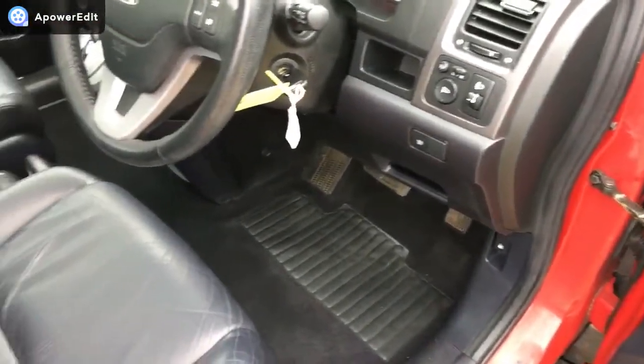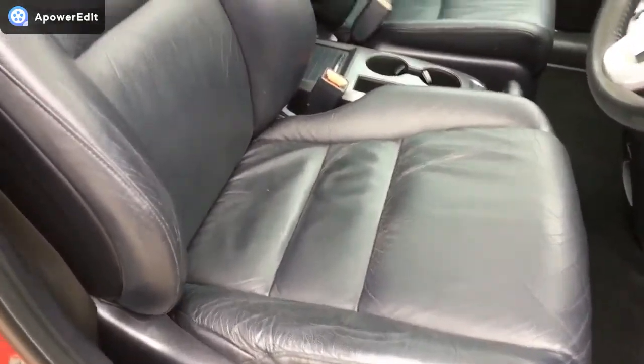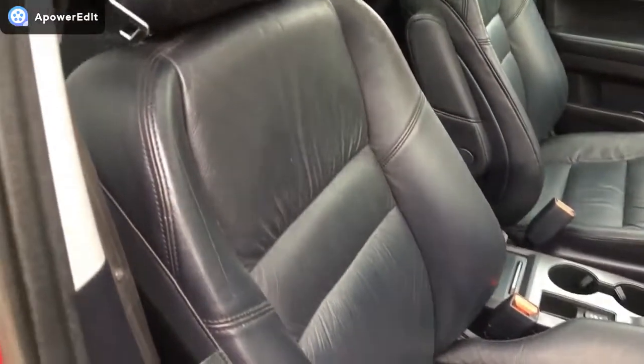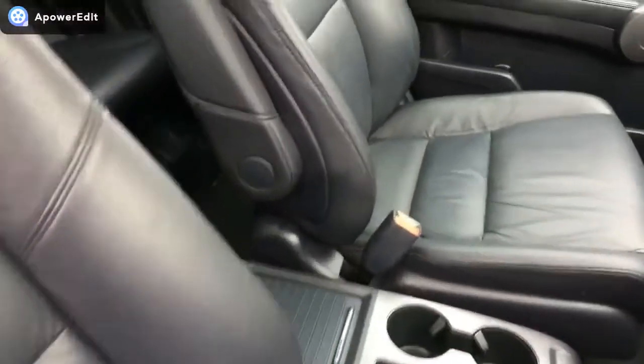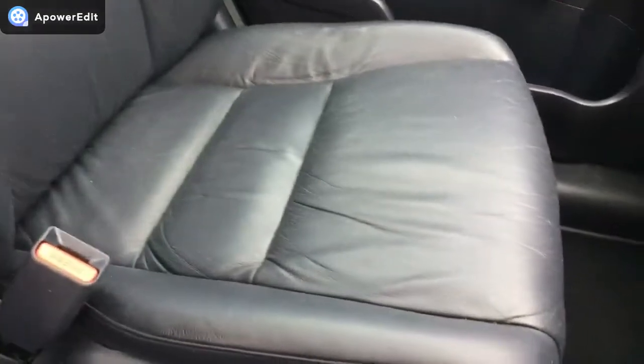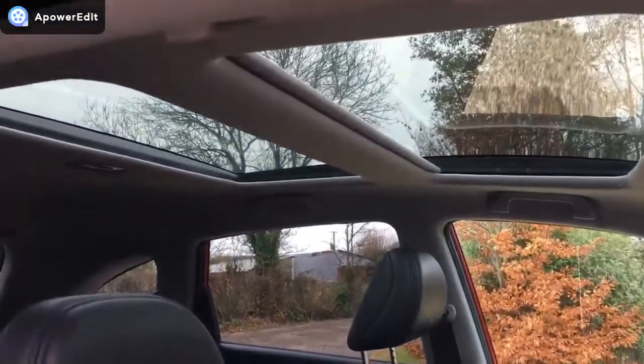Footwell area is all very clean. Driver's leather seat is again very nice and clean on there as well. There's hardly any marks on the bolsters at all. Likewise, leatherwork on the passenger seat there. Very clean and tidy, very original seats, kept really nicely. Obviously on the EX models you get this lovely big glass panoramic roof that adds a lot of natural light into the car as well.